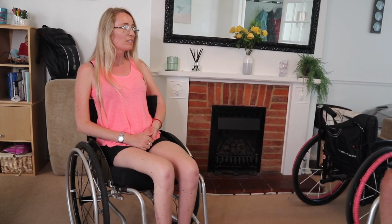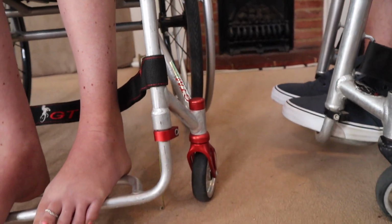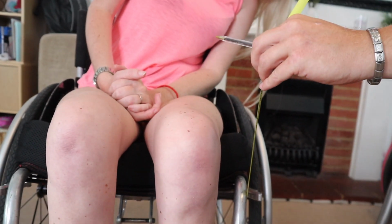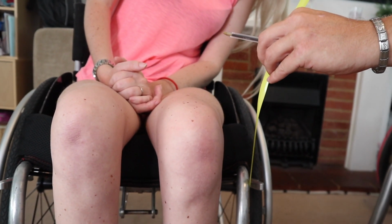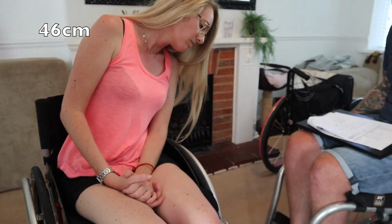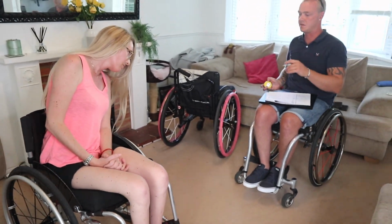I'll take a measurement off this one, and so this is what we call the front height of the chair. So there's not a massive amount in this, so you've got a 5 centimetre difference in the front to the back, so it's not huge. So obviously that's why you're not getting a massive amount of bucket.